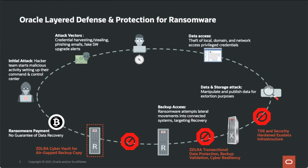Moving up the stack, TDE and security hardened Exadata infrastructure. You want your data to be encrypted and secure at all times, and the Exadata infrastructure provides a really great solution for that. Moving up the stack again, Oracle Audit Vault and Database Firewall keeps these bad actors out of your Oracle database on the front end. And then, of course, user accounts, privileges, and role verification. That's key for your end users, to make sure that the people who have access to your data are actually the right people to have access.